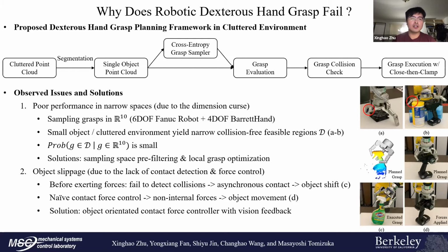The first is that the GPD framework performs poorly in narrow spaces. On the one hand, it tends to produce grasps that collide with the ground or flat and small objects. And on the other hand, in cluttered scenes, many grasp candidates were pruned due to the collisions between the gripper and the surrounding objects. To solve these, we found that performing sample space pre-filtering by some predefined heuristic can be quite helpful. The key here is that we would like to reduce the computation time complexity. And besides, we found another thing quite useful is adding an additional local grasp optimizer, which can efficiently handle the collision problem by formulating things as a tree search.